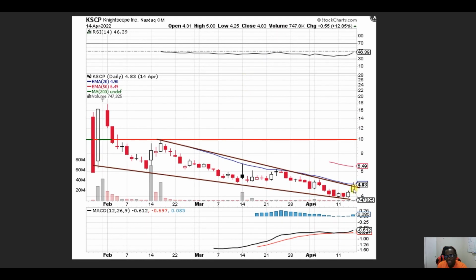KSCP right now, we're looking at that $5 zone. If price can really break through $5, I think we can really make it. Reason is because look at this area right here. Look at this, this is a trend line, guys. This is the trend line. This is the $5 zone.